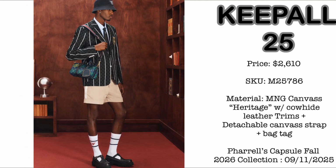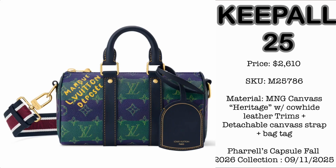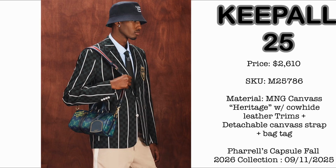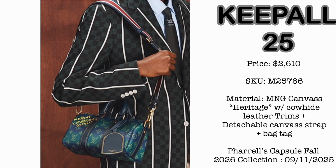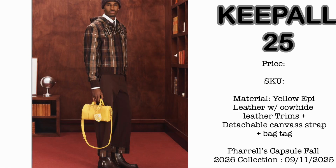Next on the collection for the Capsule Fall Winter 2026 collection. So we have Keepall 26. Price of this one is 2,610 USD. We have SKU here. So I have discussed this previously, but here is now the styling at the lookbook. Love actually the colorway of this one from the monogram canvas heritage collection with cowhide leather trims. It would come with detachable leather strap and bag tag as well.